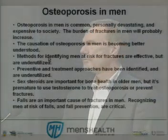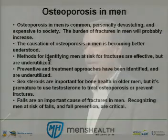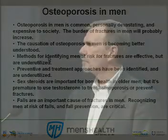Sex steroids are important for bone health in older men, but I think it's premature to treat with testosterone. We have better drugs that will do the job. And finally, falls are an important cause of fracture, and we need to recognize men at risk and prevent those falls.